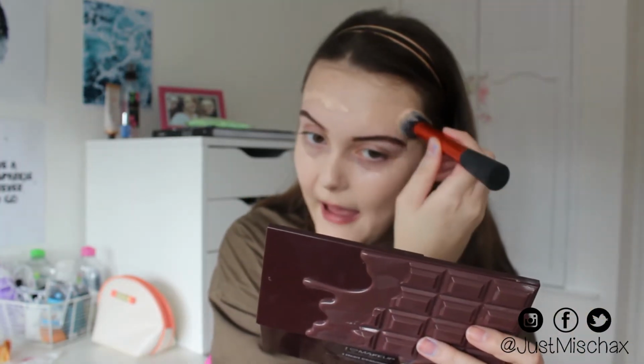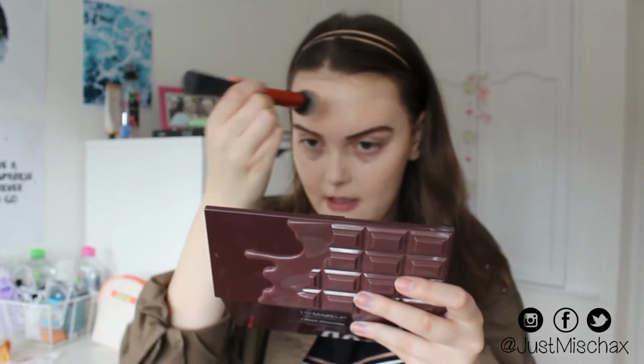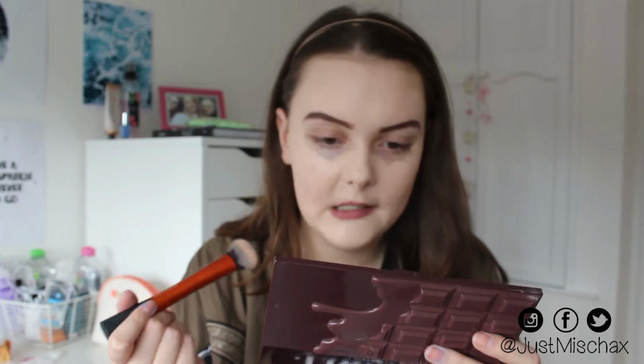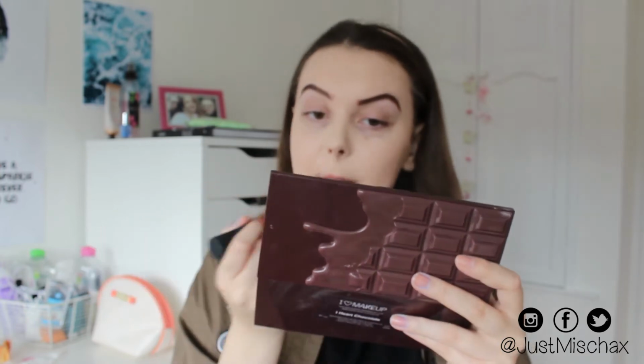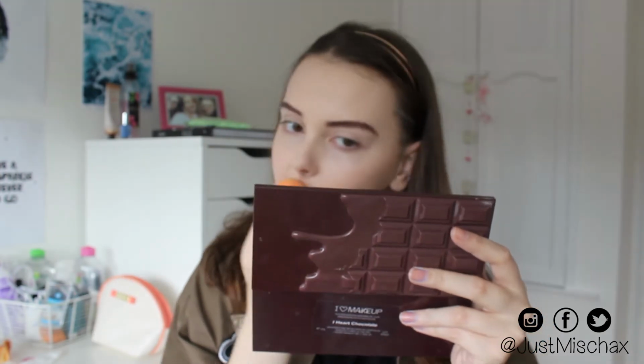Straight off the bat, I would definitely say, do you know how most foundations kind of sink into your skin and almost blend into it? This sits on top. So currently, even though it's not fully blended with the beauty blender and stuff, it's showing every little scar and pore, and I don't know how I feel about that, especially around my nose area. I feel like the colour ended up being pretty good, maybe the slightest bit too pink. But what can you do with drugstore foundations? They're either too pink, too orange, or just don't work well.